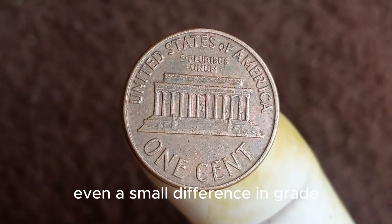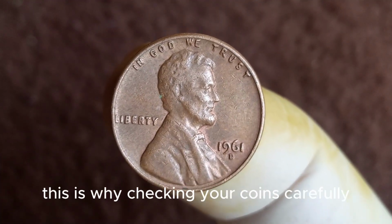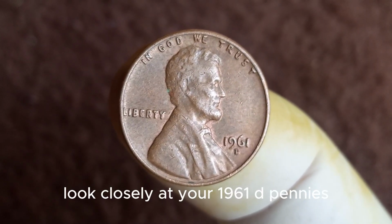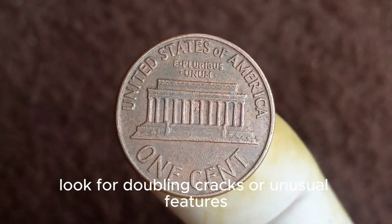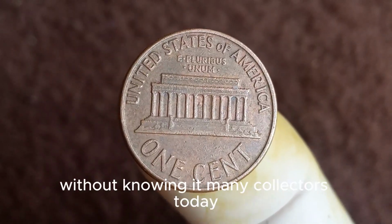Even a small difference in grade can mean tens of thousands or even hundreds of thousands of dollars. This is why checking your coins carefully is so important. Look closely at your 1961 D pennies, examine the lettering, check the date, look for doubling, cracks, or unusual features, inspect the color and shine.